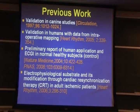To give you a background on some of the previous work done with ECGI, there have been extensive validation studies, and these were mostly done in canines. Then there was validation in humans with data from intraoperative mapping. A preliminary report of human application was published as a technical report in Nature Medicine back in 2004, and later on, a more extensive study of ECGI in normal healthy subjects was published in PNAS. These studies actually provided important control data of normal cardiac electrophysiology using this technique.